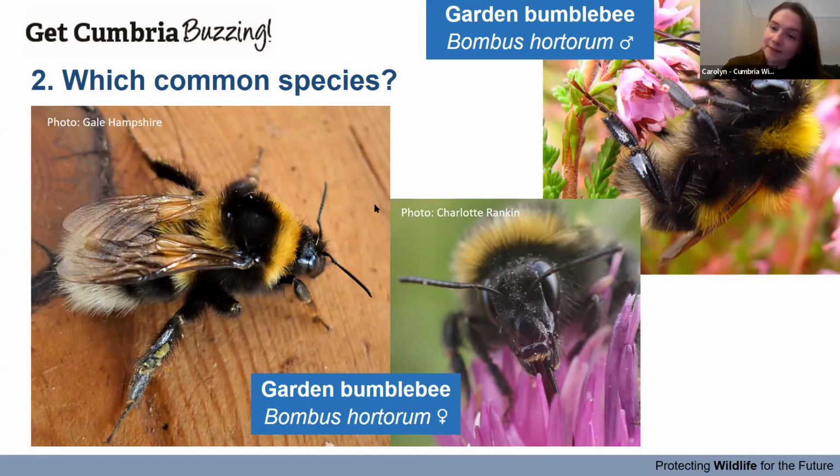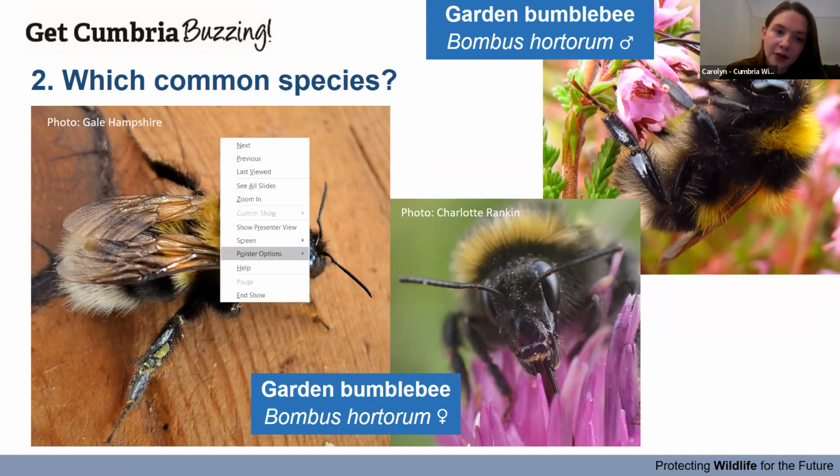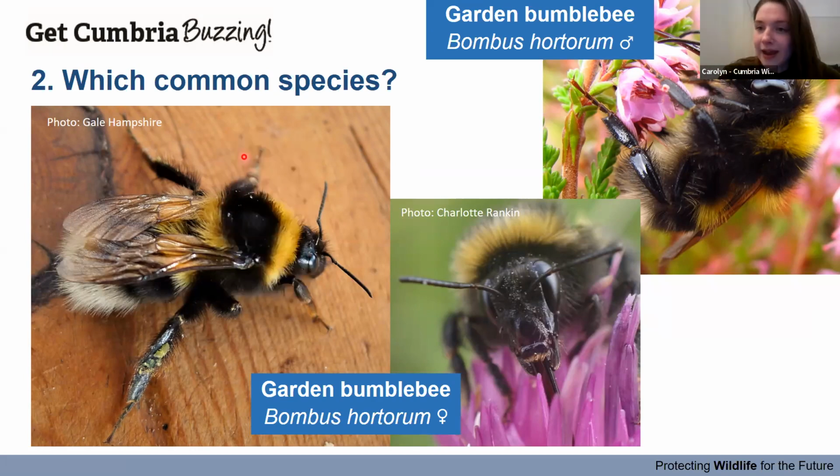And to differentiate this species from the buff and the white-tailed bumblebees, it has 3 yellow bands. Now, I understand why it doesn't really look like 3 yellow bands, because the one in the middle does look like 1, but it's essentially got 1 yellow band on the collar, 1 yellow band at the base of the thorax, and another yellow band at the top of the abdomen. So that's 1, 2, 3 yellow bands. And then that eliminates your options down to either the garden bumblebee or the heath bumblebee.